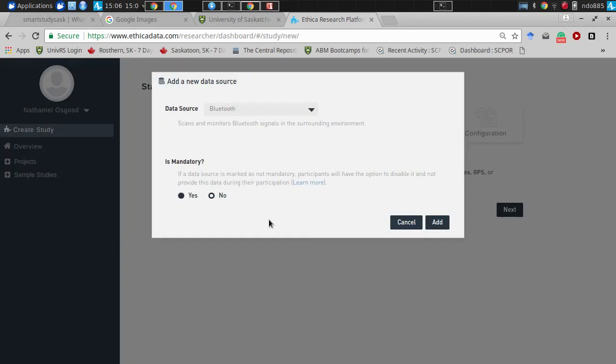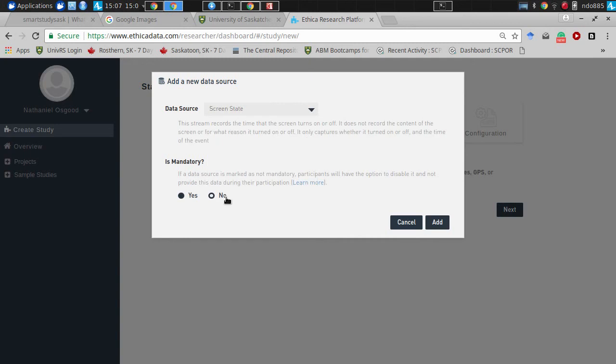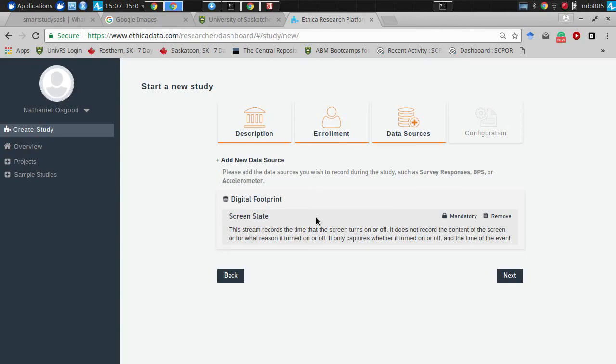So we're going to say add new data source, and it's going to ask us what data we want to collect. Is it Bluetooth data? Is it Bluetooth beacon data? This would be used, for example, for the study with veterans with PTSD. We put Bluetooth beacons on the dogs' collars, and so we can measure how far they are away from those dogs. So I might be interested in app use or screen state. Is the screen on? How much screen time is a child getting? I'll say screen state. And they'll ask, is it mandatory? Or could someone opt out of that particular sensor? I'll say yes for now.